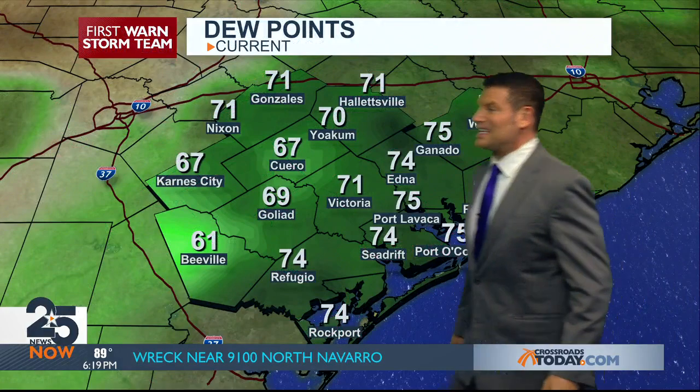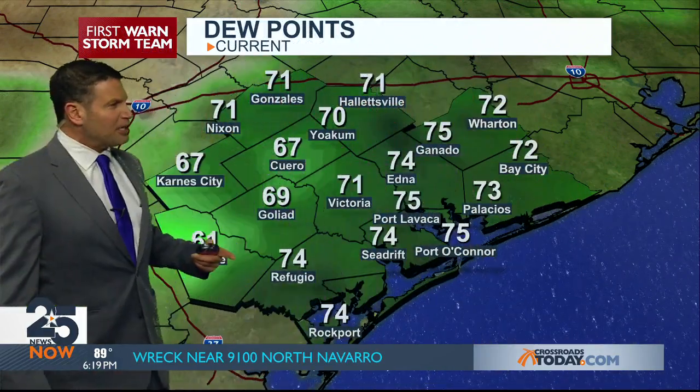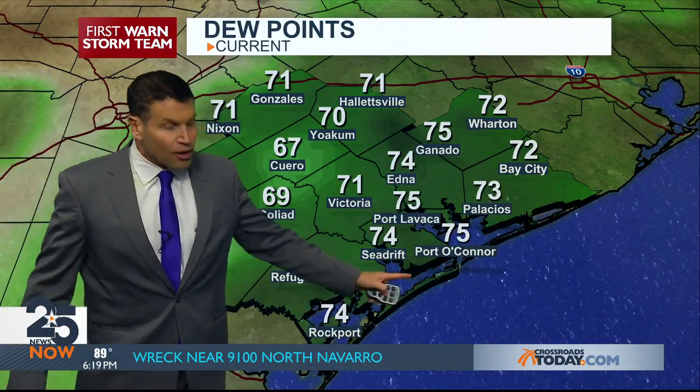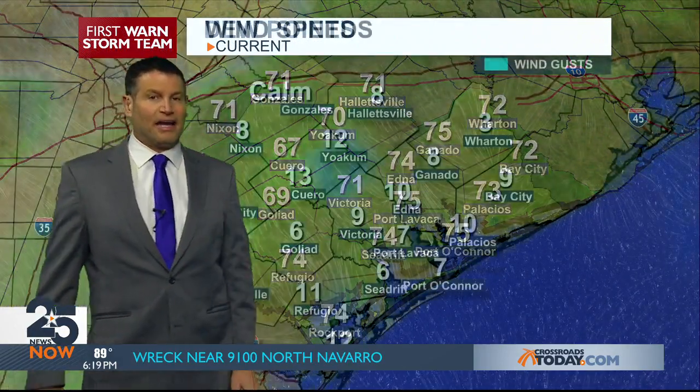All right, here's our dew points. Yes, on the very high side right now. Very stuffy, hot, and humid out there. These will get knocked down as that boundary moves through and pulls that cool, dry, sinking air into the Crossroads.